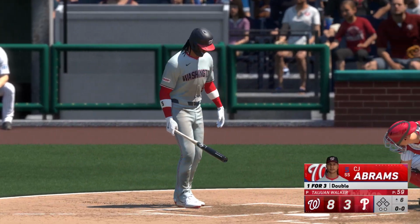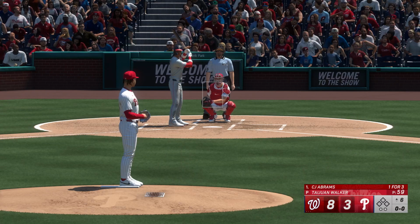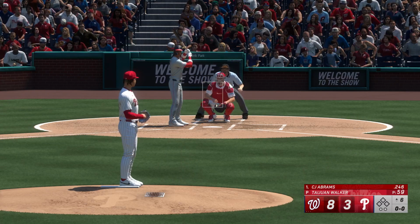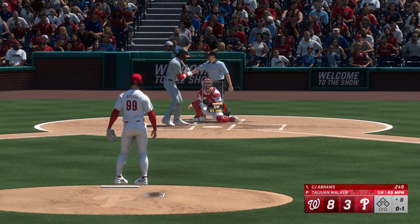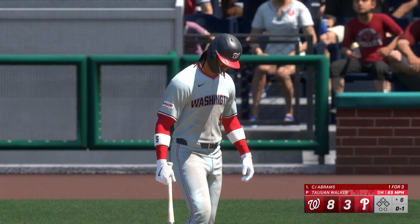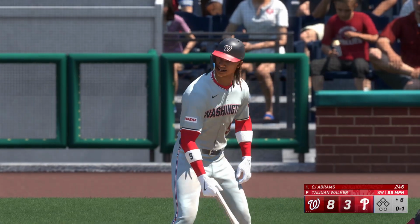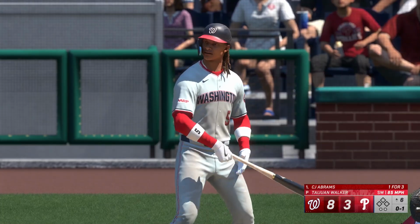Back here, Citizens Bank Park. All set for the start of the inning. And leading off here for Washington, shortstop C.J. Abrams. There's a strike. Probably the best one we have seen. Throwing it where he wanted to, have a nice tight spin to it, and a teaser just off the edge of the plate.